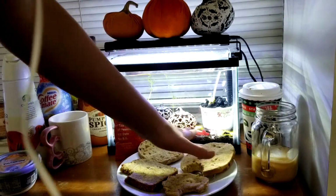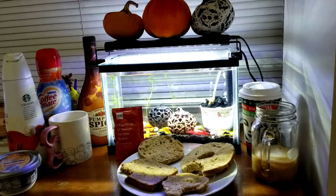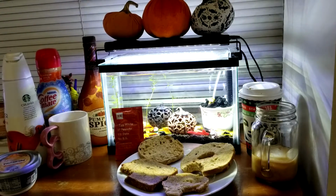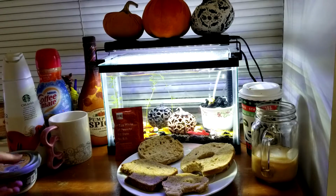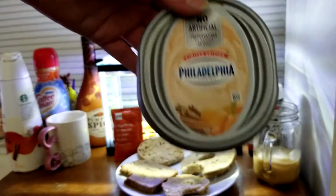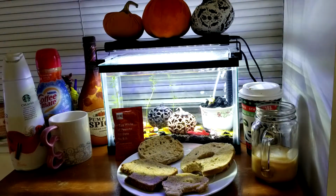Definitely want to toast these bagels. I'm going to be honest, you do not want to eat them straight out of the bag. That's no good. But once toasted, that's very good. So the next thing I'm going to do is put this Philadelphia pumpkin spice cream cheese on the bagel, and we're going to give a taste to that second half.